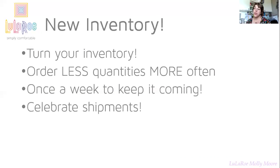So the thing about new inventory, and you've heard this, but I needed to say it again because it's always good to hear again: order smaller quantities more often. That way you won't get 5 medium maroon maxi skirts all in one shipment. Order 2 at a time. Order once a week. I order 30 items a week to keep it coming. If I need more, which I always do, I order more, but keep them coming every week. So you have a constant flow and you're not waiting for the UPS man, who I know is so sick of me, but I don't stress about my UPS man anymore, because I always have shipments coming.